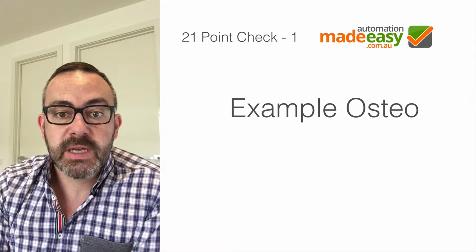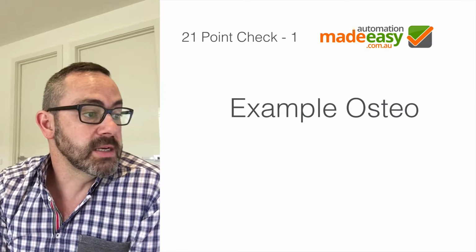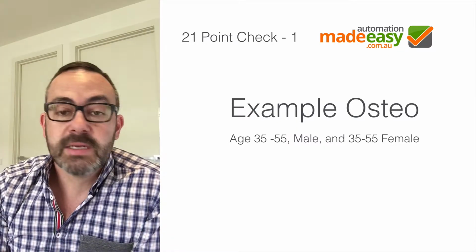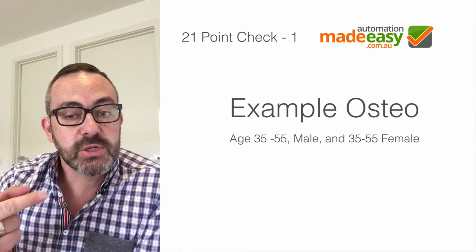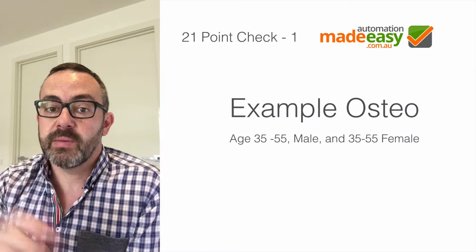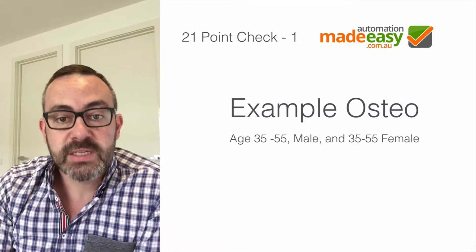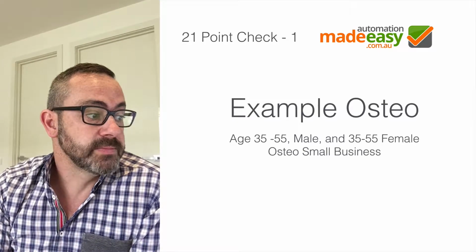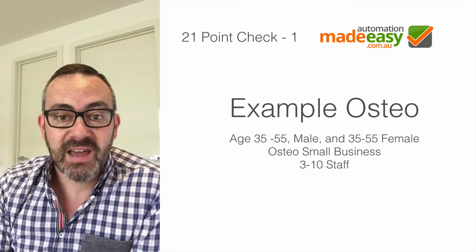Now, an example here is one of my ideal customers are osteopaths. They run their own business, and let's dig into that a little bit deeper. They're aged 35 to 55, they're male, and 35 to 55 female. So this is actually two different ideal customers, because I might talk quite differently to a 35 to 55-year-old male compared to what I might to a 35 to 50-year-old female. Different images in my marketing, different messages in my campaign, different pain points for those different sexes as well. Now, they're an osteo, they run a small business. They might have 3 to 10 staff in their business.